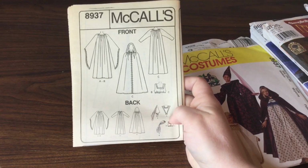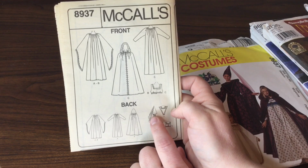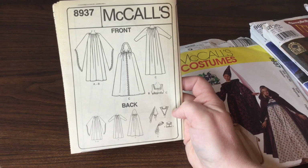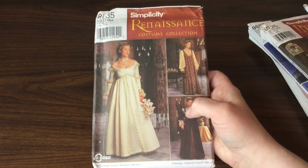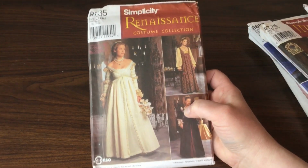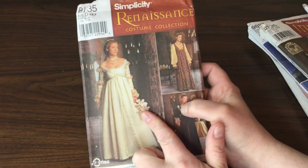A costume party, but just so you can see, these are the pieces. Maybe that looks like something that could be substituted for a witch's costume or warlock, anything interesting. This is one of the newer ones, and it almost looks like someone was thinking about their wedding gown. This is Simplicity Renaissance Costume Collection, Simplicity 8735. And knowing me and my sisters, we probably bought this just because we thought this picture was gorgeous, more than likely.